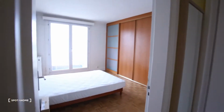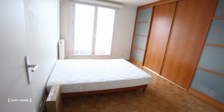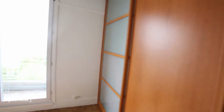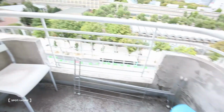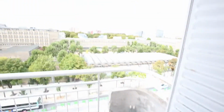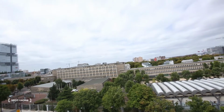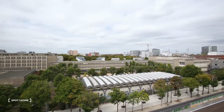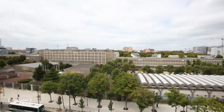Next door, it's the second bedroom. So with a really big wardrobe, maybe you can share also. Double beds. And here you have a really nice green view, with a little balcony. So you can easily put two chairs. And this is the view. So you can see, in the building, you have a whole panoramic view, it's really nice. We are on the 7th floor, don't worry, there is an elevator.